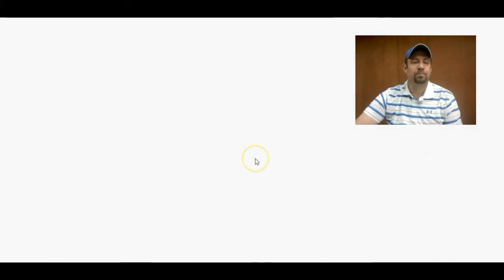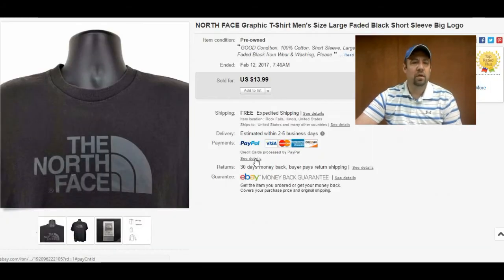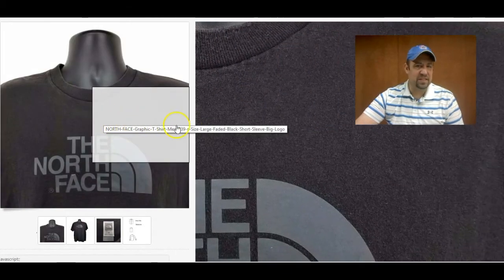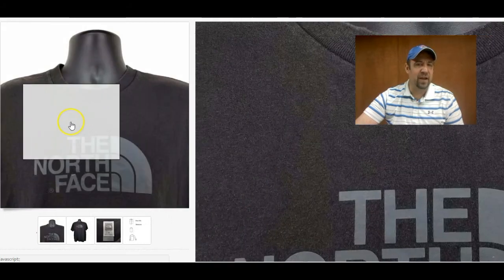Let's see. This here's North Face. I got this that day as well. Normally I would have priced this a little higher, but it's pretty faded. Let's see if I can zoom in. You guys can see, when I zoom in on it, it's pretty faded.